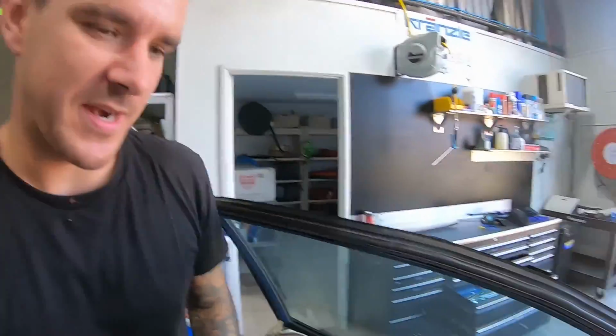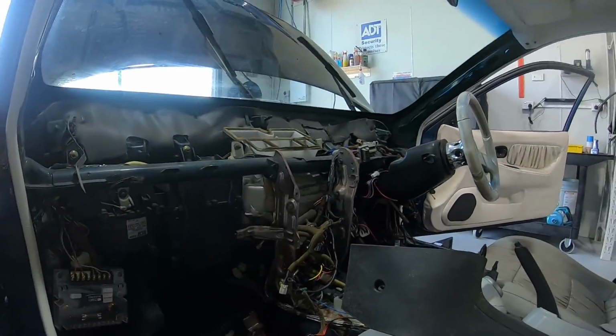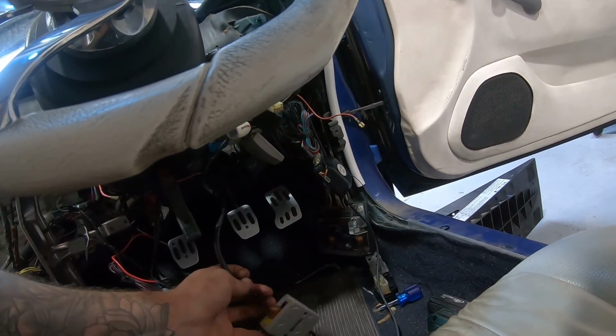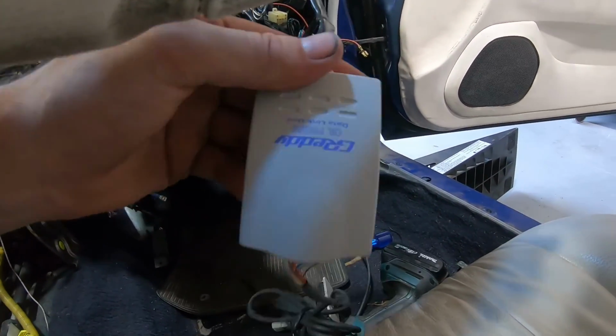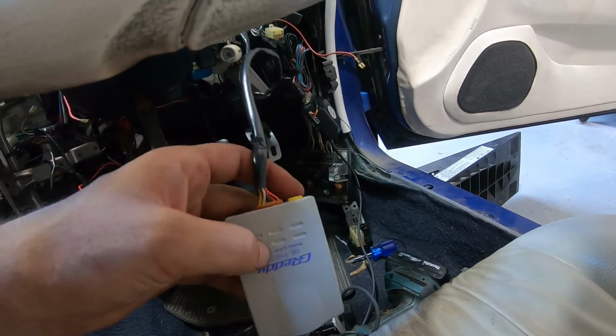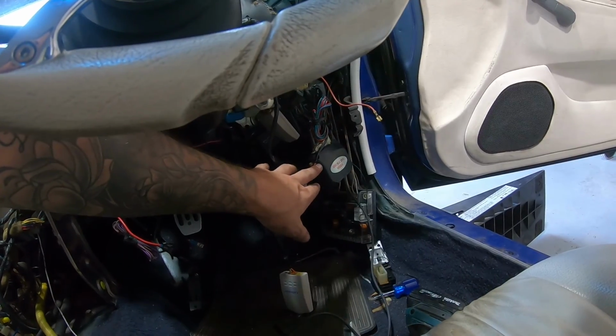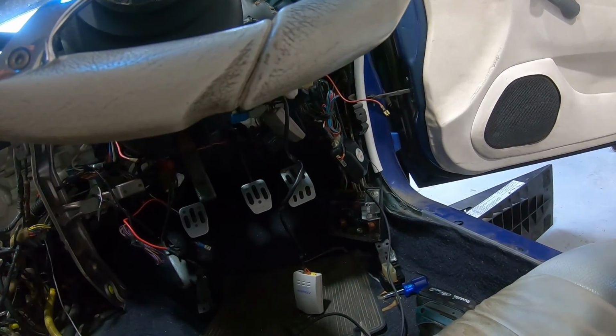All right guys, so it's about an hour later. I finally got the dash out. I also wanted to figure out what was going on over here. So we've got two Greddy gauges, that one's an oil pressure, and there's another one just up here which is a boost, and we've got some sort of alarm system. So basically I want to try and tidy as much of that up as I can.